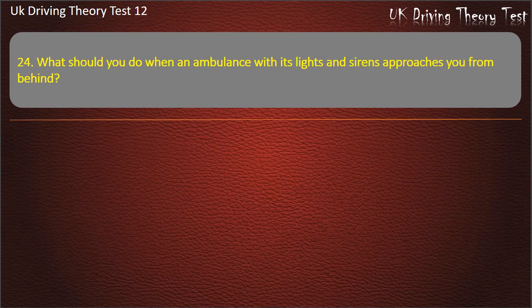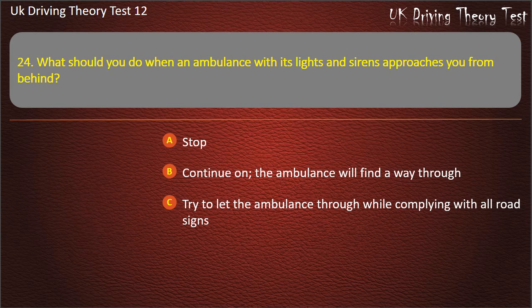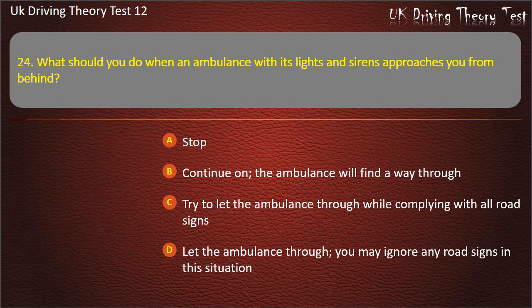Question 24. What should you do when an ambulance with its lights and sirens approaches you from behind? Stop. Continue on, the ambulance will find a way through. Try to let the ambulance through while complying with all road signs. Let the ambulance through, you may ignore any road signs in this situation. Answer. Try to let the ambulance through while complying with all road signs.